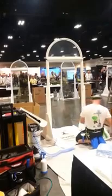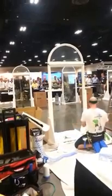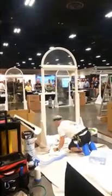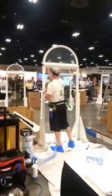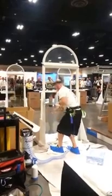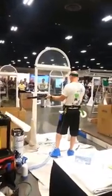Crack? Just keep going. There we go. Camera on the glass.